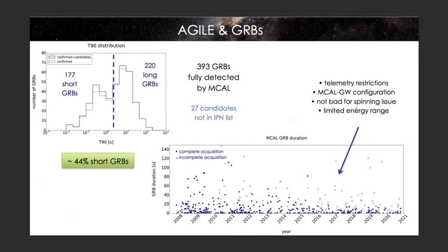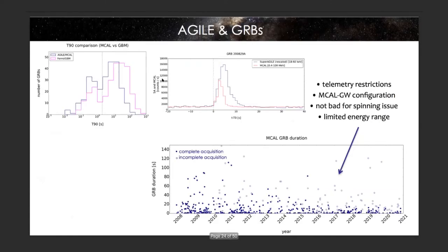Another important point is the limited energy range of MCAL, about 400 keV. So if we take a look at the T90 distribution of the same sample, these are about 200 GRBs detected both by MCAL and GBM. If we take a look at this distribution, we see that MCAL detects T90s which are slightly shorter than the ones observed by GBM, for instance. Okay, and this is normal because we are just observing a limited portion of the spectrum.